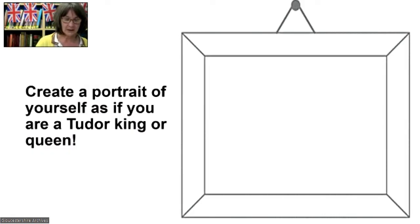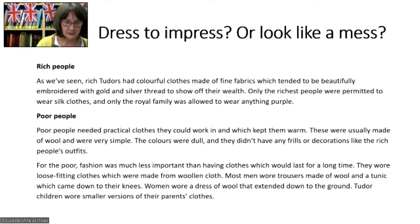Right, shall we move on? So we're going to talk a little bit now about what Tudors wore. We've already seen what the very richest people wore, which was fancy clothes to make them look impressive and to show off. And of course, we still dress today to show off, don't we? If you've ever watched something like the Oscars, you will see people wearing very fancy dresses, lots of jewellery, expensive watches, those kinds of things. So we're not that different from the Tudors. We like to show off as well.